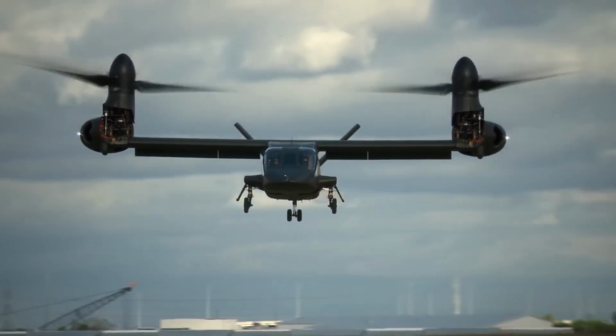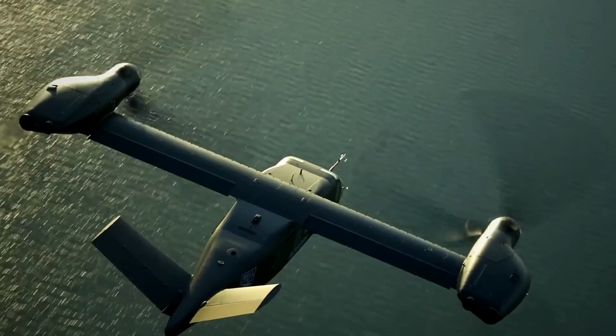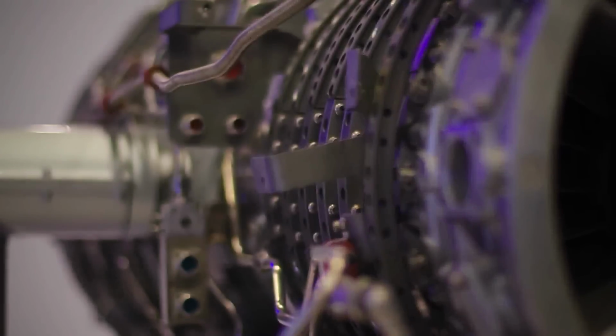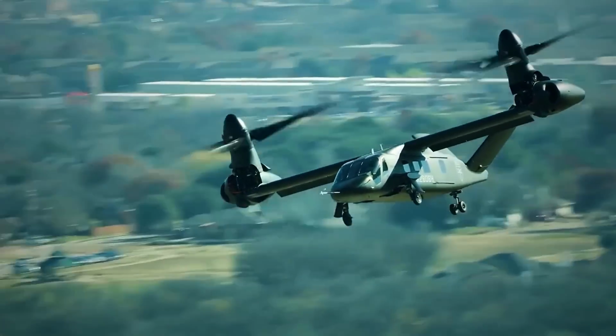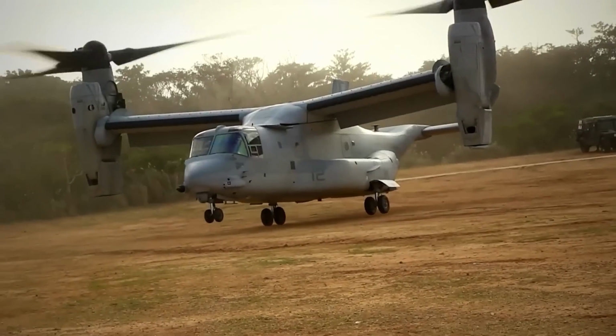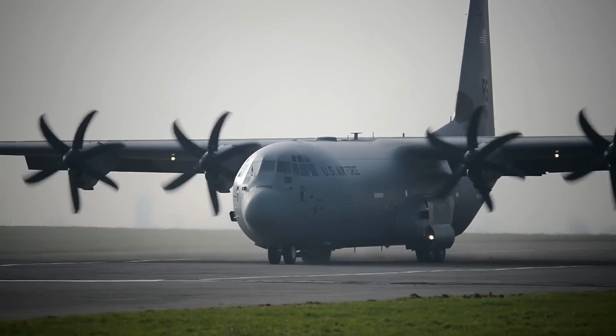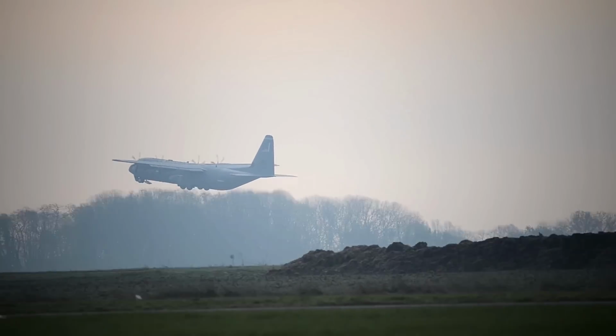The AE1107F engine is being developed around the time-tested and battle-proven AE family of engines, which has garnered over 100 million flight hours, demonstrating its effectiveness on aircraft such as the V-22 Ospreys, C-130Js, and other aircraft operated by the Marines, Navy, Air Force, and Coast Guard.